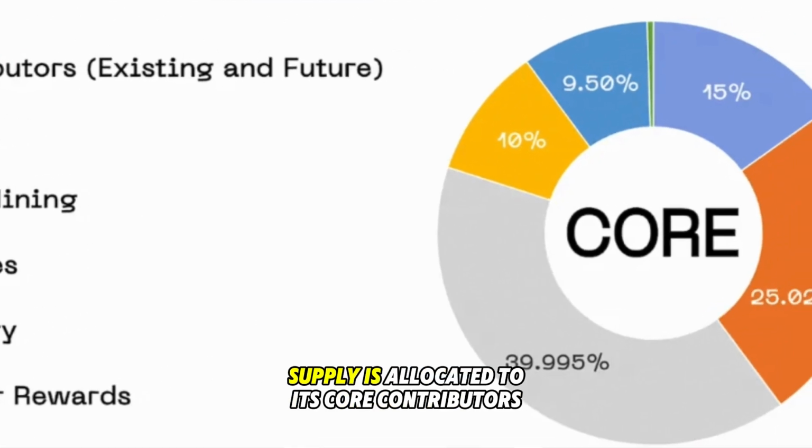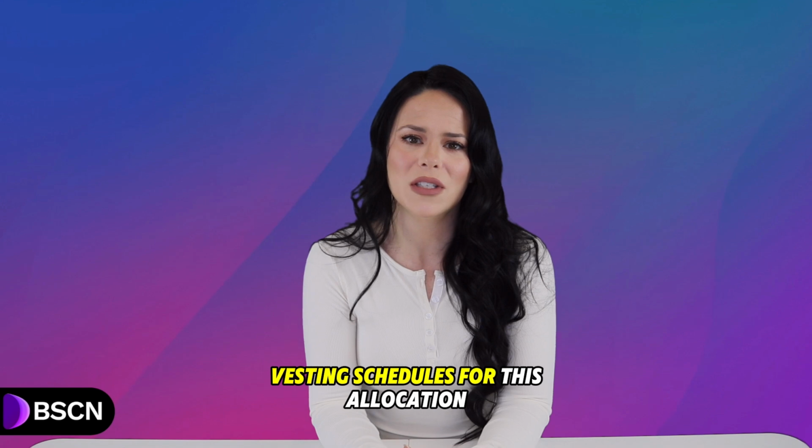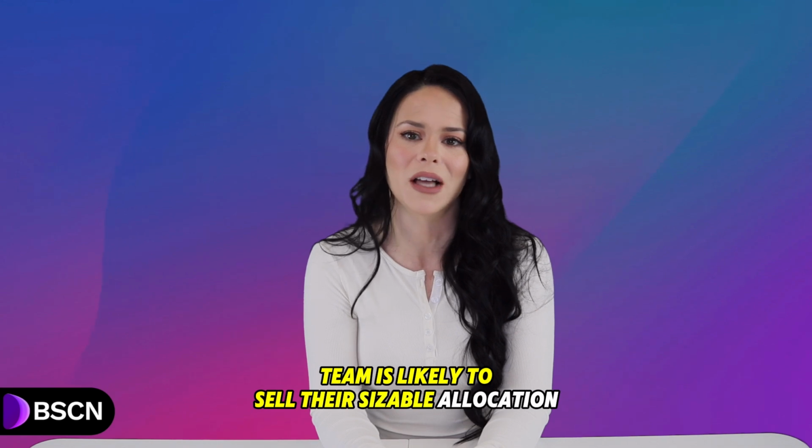15% of Core's supply is allocated to its Core contributors. However, specific vesting schedules for this allocation are not immediately available, meaning it's difficult to tell when Core's team is likely to sell their sizable allocation.